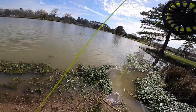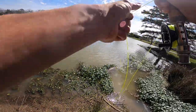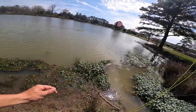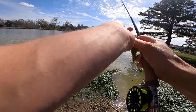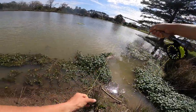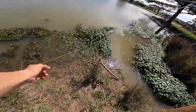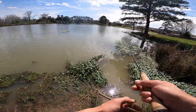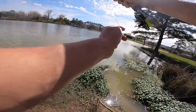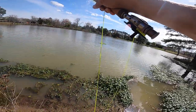Oh my goodness. No way. This is the smallest bluegill I've ever caught out of this pond. It's the day for little ones, I guess. They're right up in that edge. We're gonna try over here in the shade. There's one. Now that is a fighter right there. That's what we're after. Sitting up in the shade.